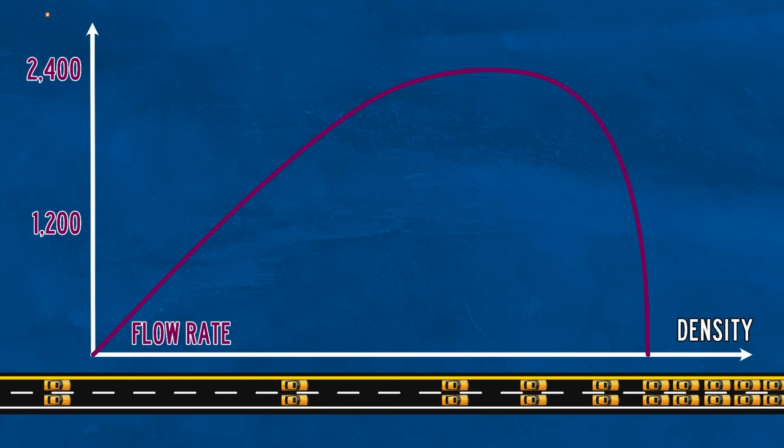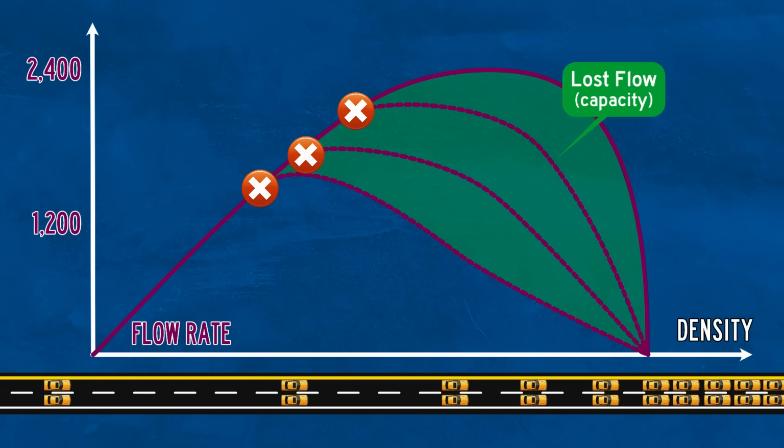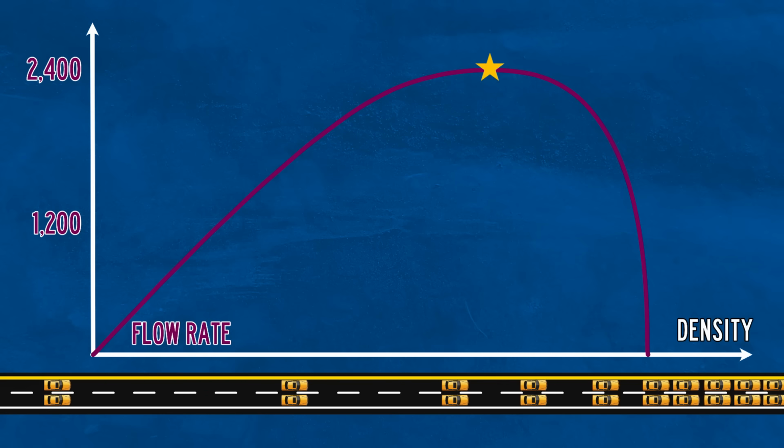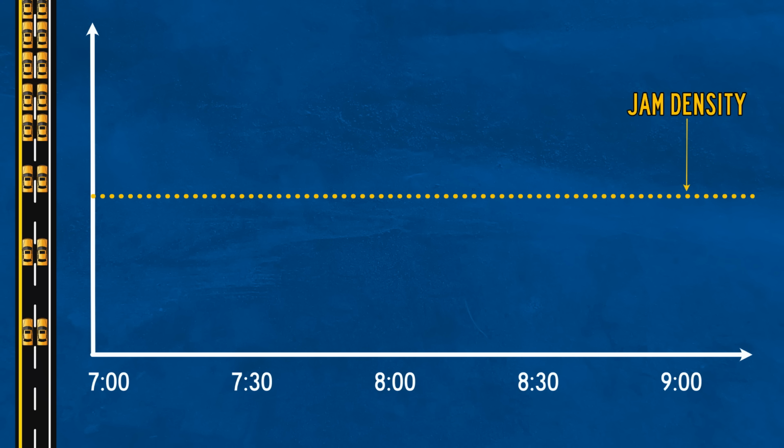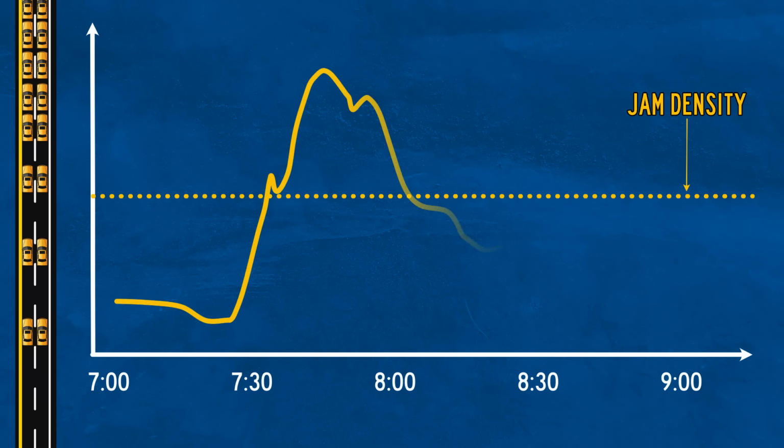When a shock comes early, the flow peaks early, and the peak is far too low. Meters kicking on pushes the curve back up much more quickly than if we just let traffic take its natural course. Now I'm really going to mess with the graph and move density to the y-axis on the left and put time on the x-axis on the bottom. 7 a.m. on the left, 9 a.m. on the right. This dotted line is jam density.